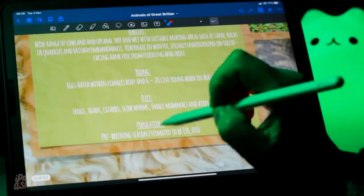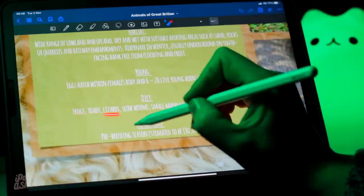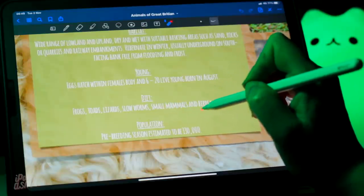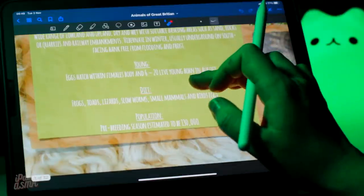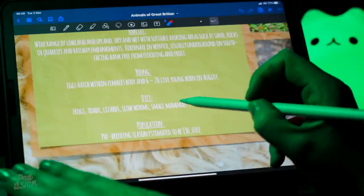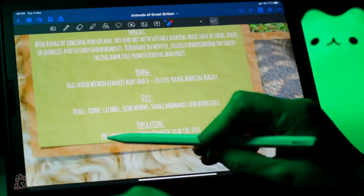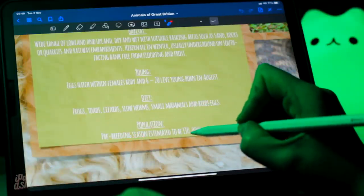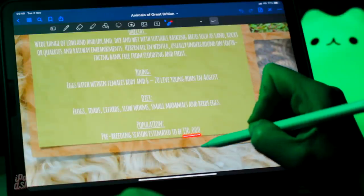So what do they eat? They eat frogs, toads, lizards, slow worms, small mammals, and also bird eggs. So they have a varied diet. So what about their population? How many of these critters are slithering around? Their pre-breeding season numbers are estimated to be 130,000.